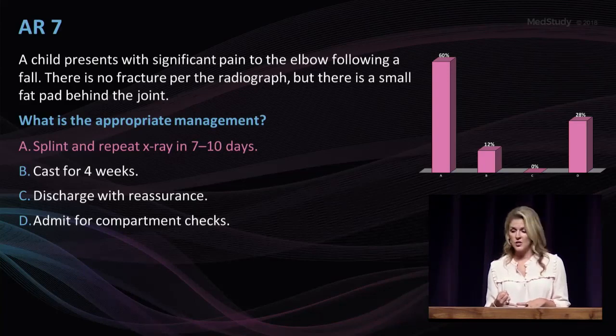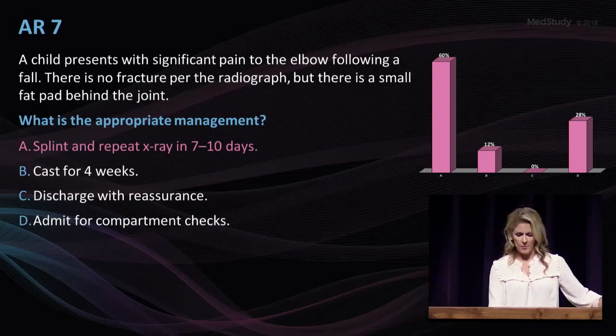We would not discharge with reassurance. That is an occult fracture. And we would not admit for compartment checks. That's not a typical place that you see compartment syndrome. And they don't give you anything in the stem to suggest that you would be worried about compartment syndrome.